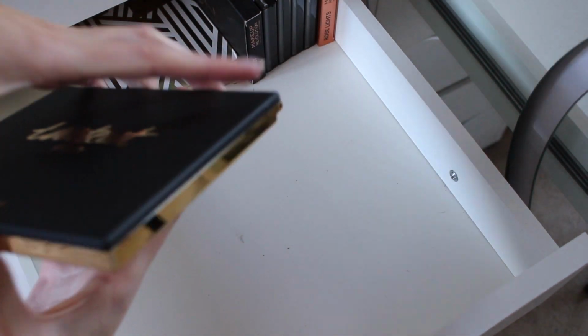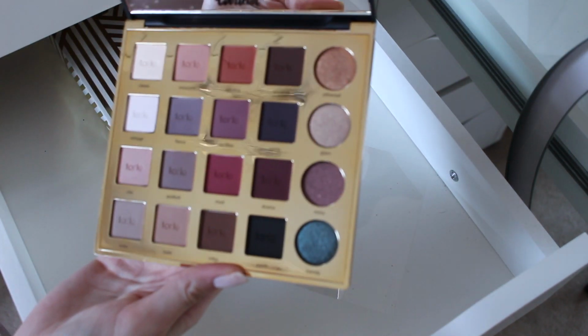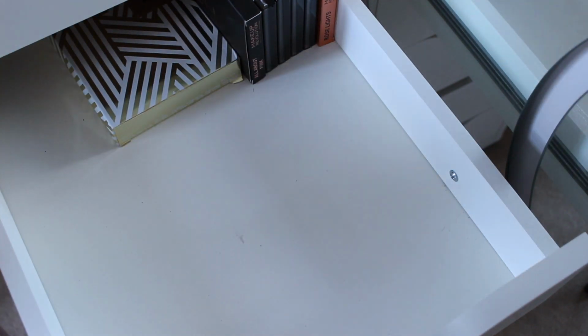And then I have a Tarteist Pro, which I forgot I even had, which pretty much says it all, doesn't it? But yeah, 100% going to have to get some more use out of this because look at that. Look at that. A matte palette, I believe. It smells divine. 100% keeping this.